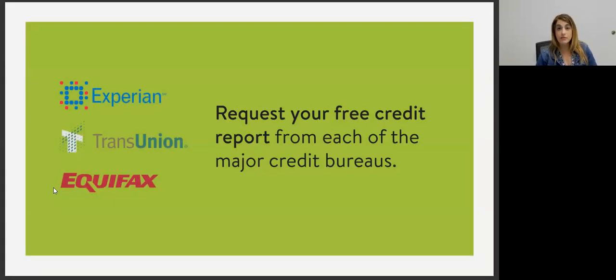Request a free credit report from each of the major bureaus. You get one free report each year. So that's one from Experian, one from TransUnion, and one from Equifax. You don't necessarily want to get them all at the same time, because then you have to wait a whole year to do it again. So maybe check Experian in January, TransUnion in May, and then Equifax in like September. You know, you want to space it out so you're kind of checking a few times a year.